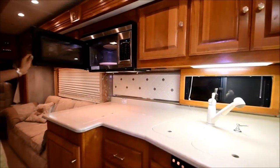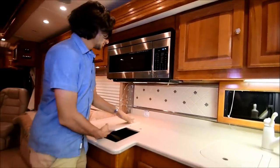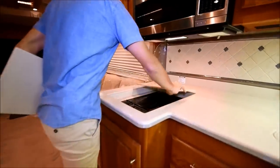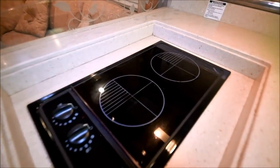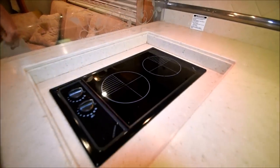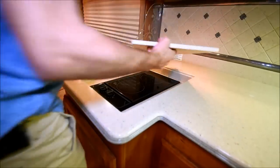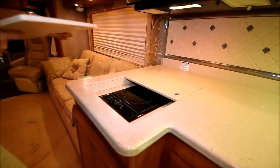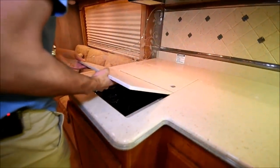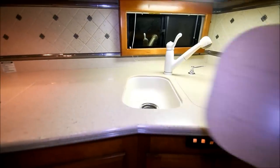This is a high-end Sharp convection oven, microwave convection oven here. We've got a high-output dual electric stovetop. It's a Princess, so it's built by Sauran. This is the type of cooktop you'll see in a Prevost coach. If you go look at Prevosts, I know we all like to look at them sometimes online, including myself. I've been around plenty of Prevosts myself as well.